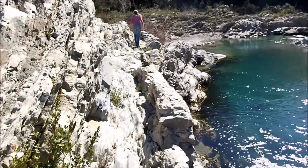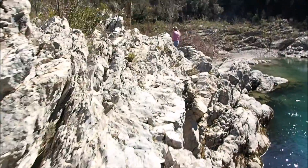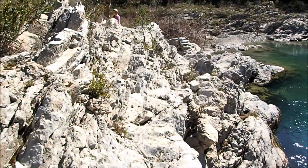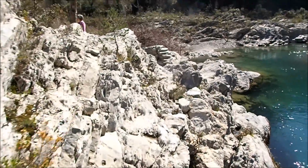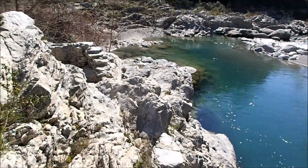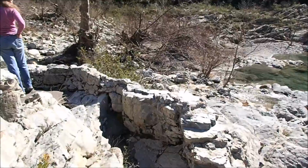Maybe this is the old salt road where they took the donkeys. The caravans of donkeys. I think there's 10,000 donkeys working this path at a time or something like that. Some huge number, according to the official records of Roya. That's neat though, look at that.